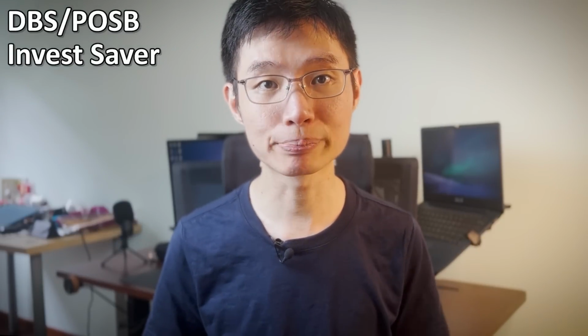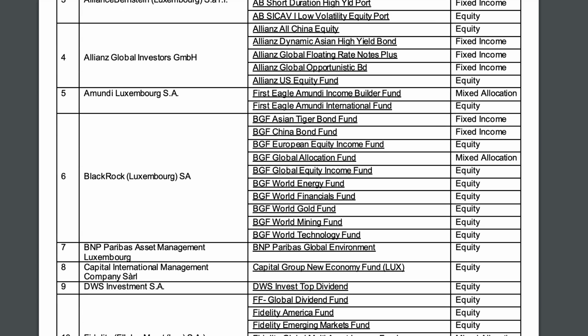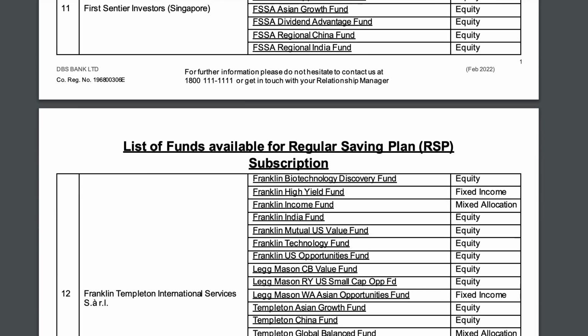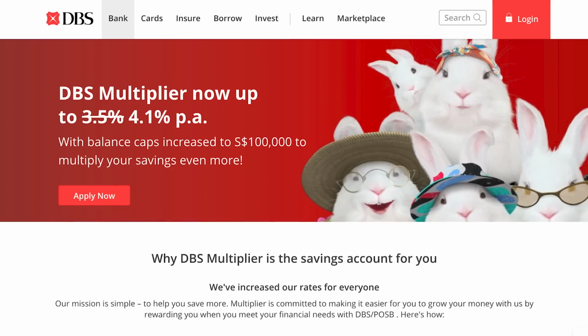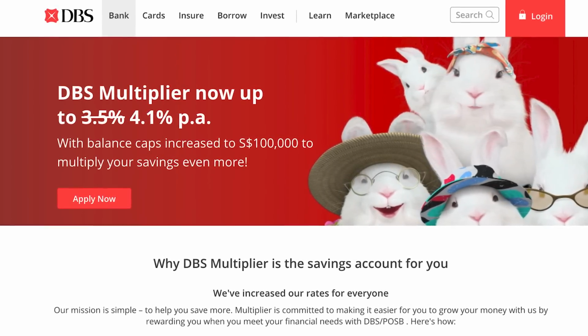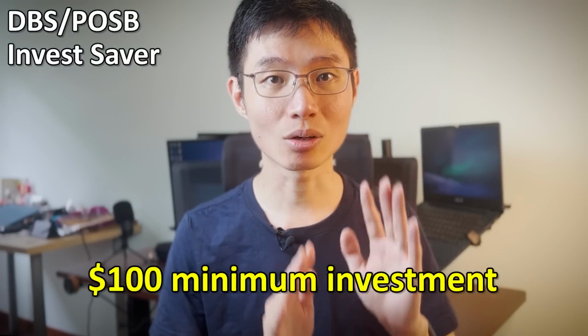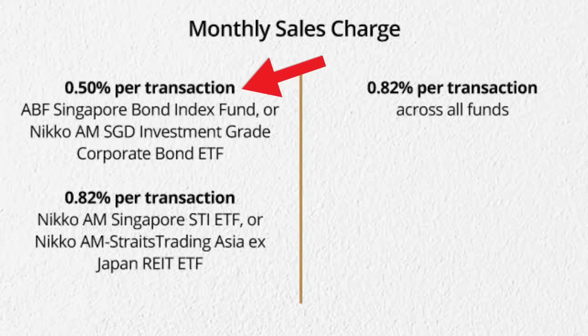Next, DBS or POSB Invest Saver. This plan only lets you trade 4 Singapore ETFs, namely Nikko AM Singapore STI ETF, 2 bond ETFs, and the Nikko AM Straits Trading Asia ex-Japan REIT ETF. Very long names, yeah. Besides that, you can buy 31 funds under this plan. So their offerings are a little limited as compared to others. But one good thing is that if you use them, you will qualify for bonus interest in DBS Multiplier for the first 12 months every time you buy a fund. The minimum investment starts at $100 and there's a 0.5% or 0.82% fee depending on what you buy.